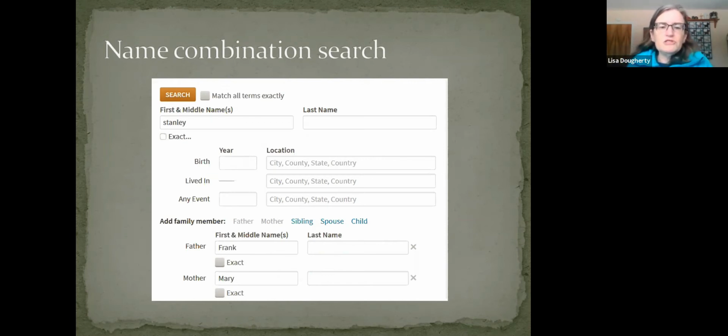So for the combination search, one of the things I like to do is, okay, I know that my ancestor's name was Stanley, and I know that his parents' names were Frank and Mary. But I know that he's got a really long last name, and it's a name that's subject to a lot of misspelling. So I'm just going to search for a person named Stanley with the parents Frank and Mary.